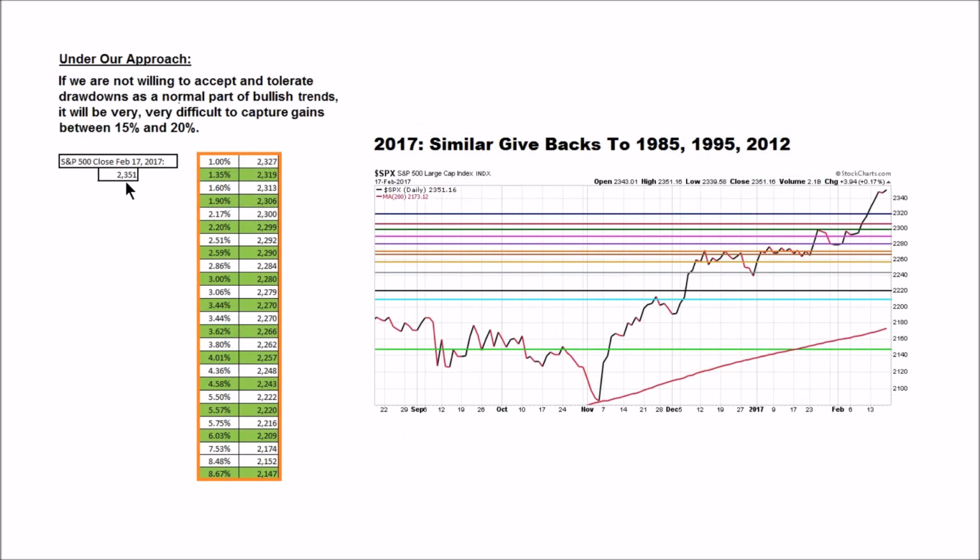If we take these declines or givebacks here that we just covered and apply them to the S&P's closing price of $23.51 on February 17, 2017, a 1% pullback would take us to $23.27, a 4% pullback would take us to $22.57, and an 8.67% pullback would take us all the way down to $21.47. To give us some idea of what that might look like, the green givebacks in this table here are shown on this chart here.